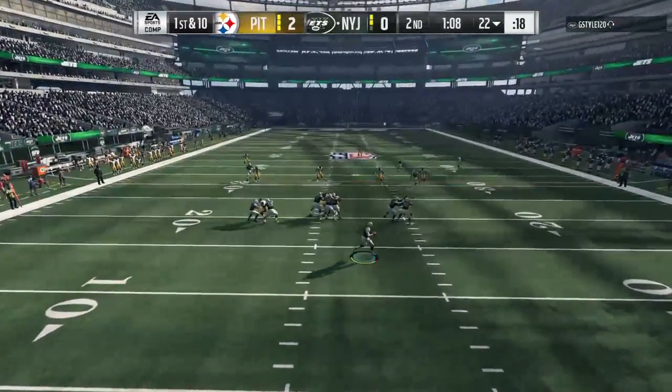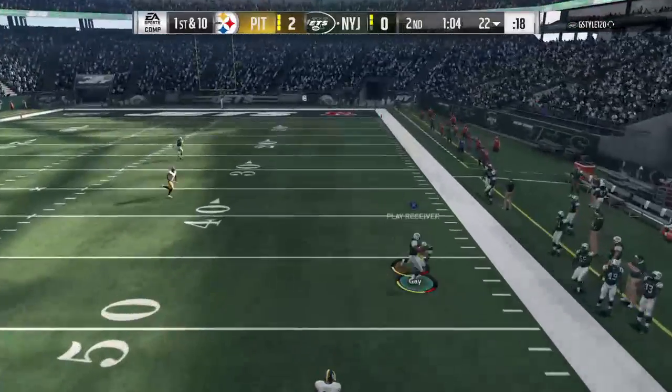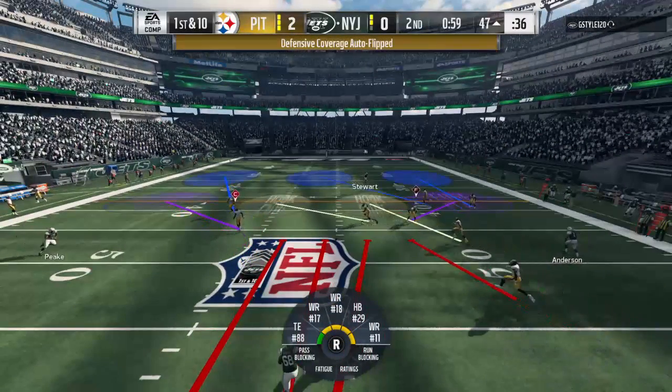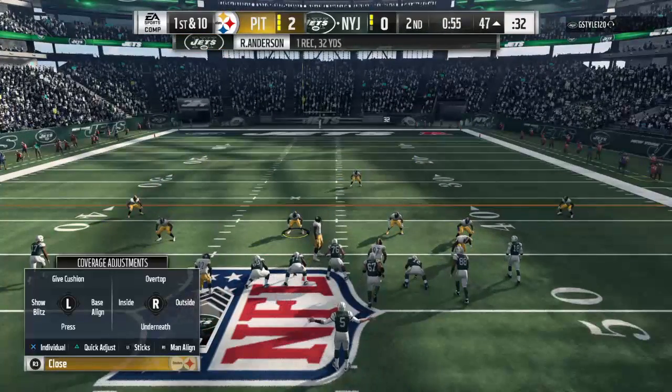Trying to shake off the interception. He'll look to throw. Escaping the pressure right. Now he'll let... He's got a man. Complete. And he'll be taken down, but not before he gets into enemy territory. A gain of 32 that time.